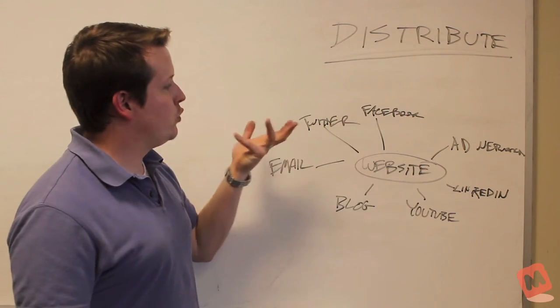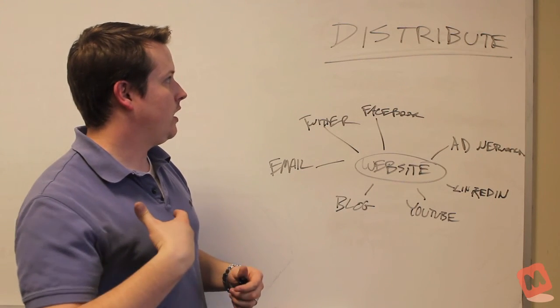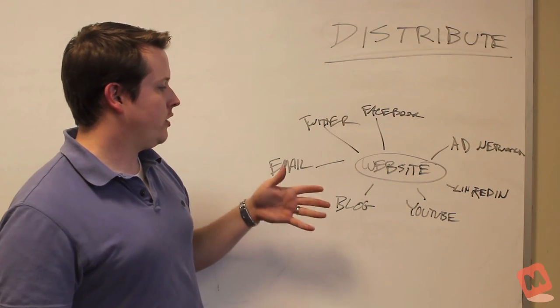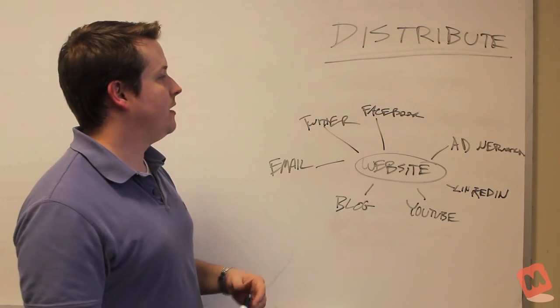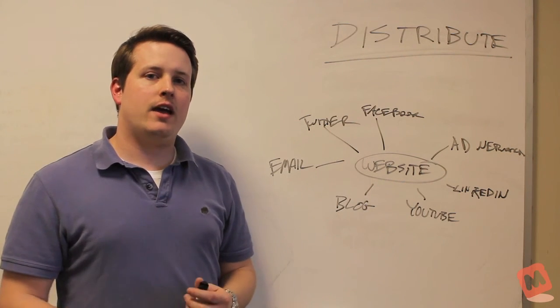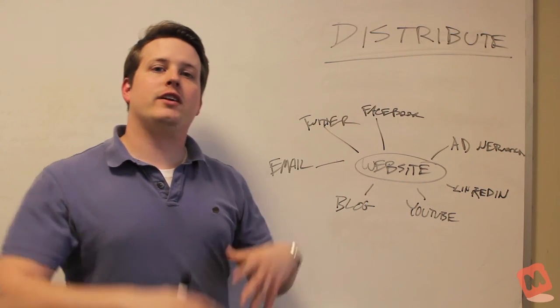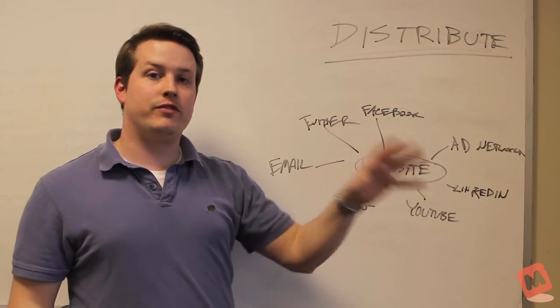So, now that you've launched your campaign and have successfully distributed it, now you're ready to measure the results, and in part 3, we'll see what sort of data you can gather out of these campaigns and what you can learn and how you can best use that data going forward for any future campaigns.